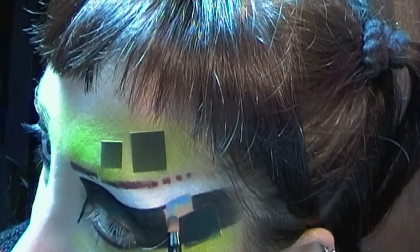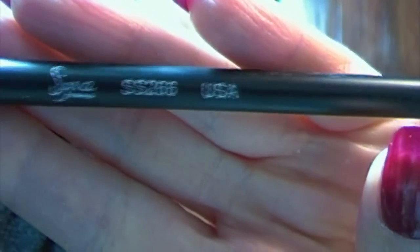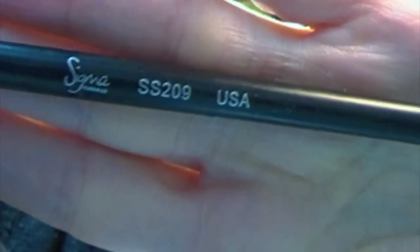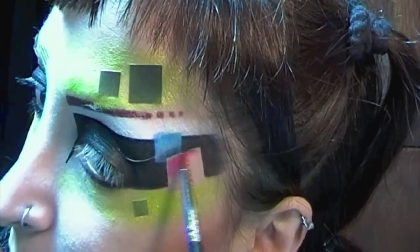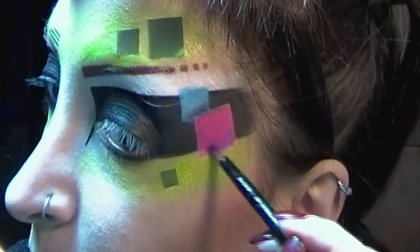I remove the first square and I fill it with Blue Delicious by MOONMINERALS. I make a sort of shadow to the square using Cobalt by MINERALS. Now I remove the second square and I fill it with Ouch by Pure LUXE MINERALS. I make the shadow of this square using Pizzazz by MINERALS.